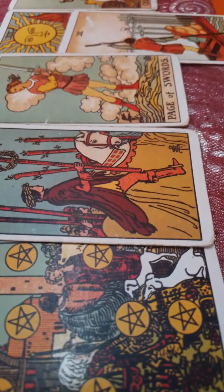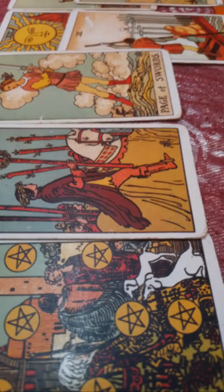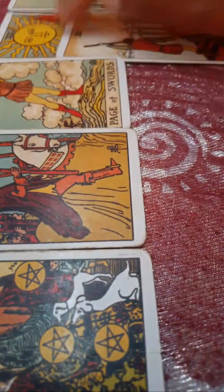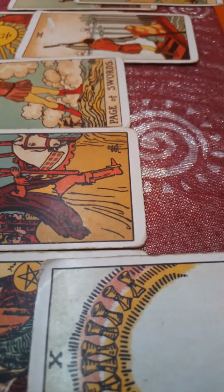A lot of people come to this person for their healing energy, whether they are aware of it or not, because they're very soothing. They have a soothing energy about them. This person could be a stay-at-home parent, a childminder. We got 10 of Cups, we got 10 of Pentacles. Even if this person's not a parent, their working environment is like a family environment.